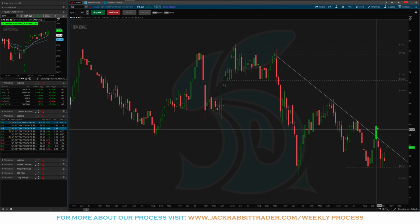So here, we use these sectors to kind of make decisions on where we want to put money, because our money's finite. We don't have a lot of extra to put into names that look good from the surface, but when you start to drill down a little bit, you want to make sure you're putting your money in the best names, and usually the sectors can really distinguish which ones you want to be trading in.